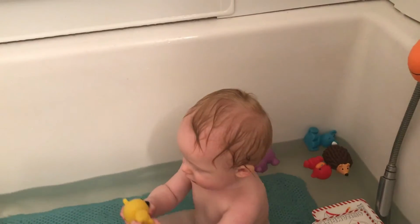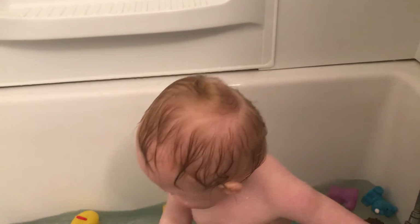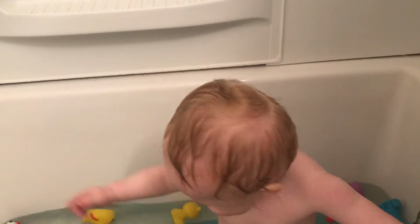He would probably spend an hour in the tub if I let him, but usually I top him out at 20 minutes and I'll let the water run out, and then he'll want to get out because he gets cold. But he loves taking baths. He loved swimming in the pool when he was first born. In the summer, he was about 3-4 months old, and he loved being in the pool. So I knew he would love baths, and he does.